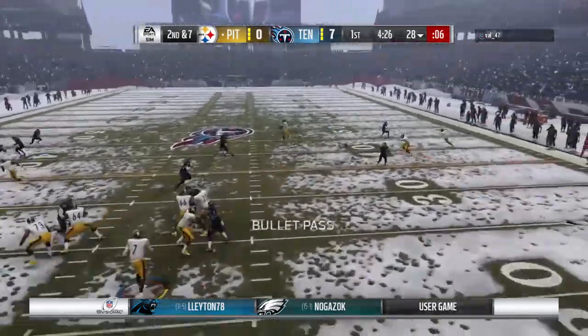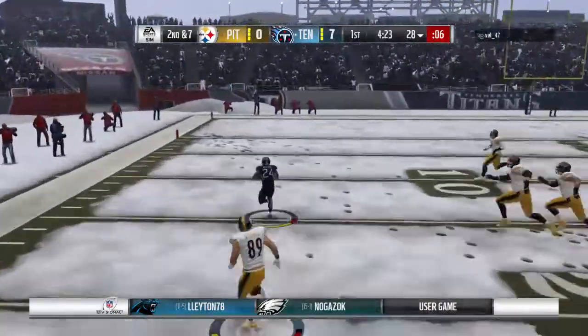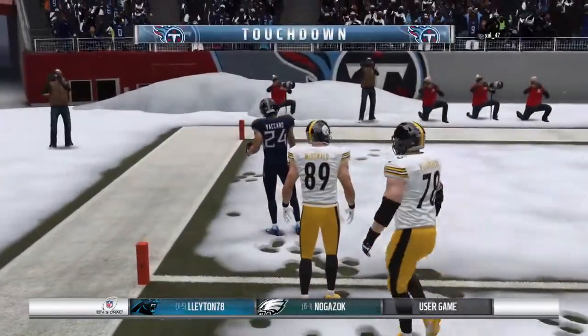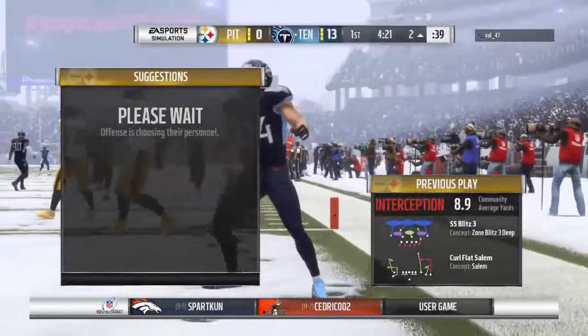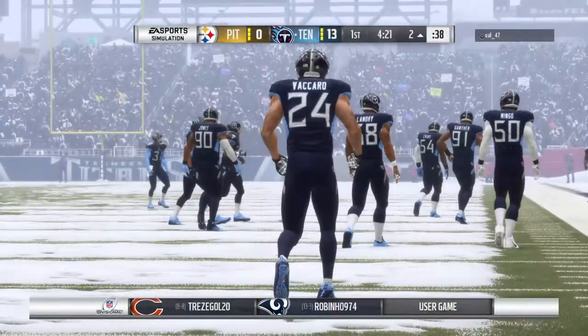On 2nd down, Roethlisberger. And he fires one that's intercepted. Picked off by the safety, Kenny Vaccaro. And he's going to score. It's a Titans touchdown. And this defense looking like they have come to play. The pick six, and just like that, it's 13-0 early on.